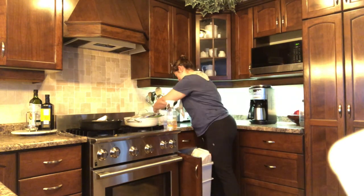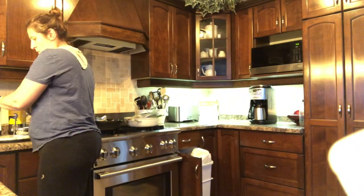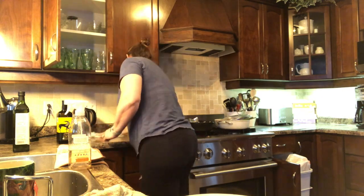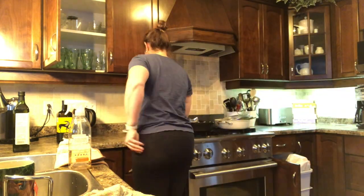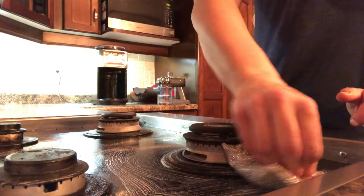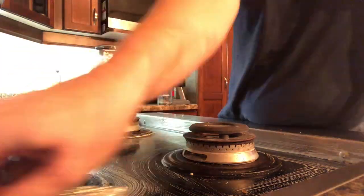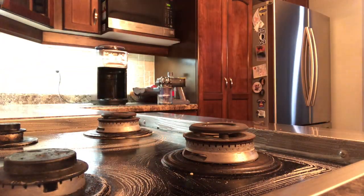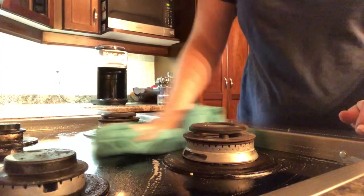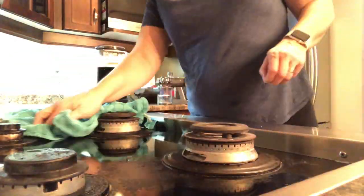Then I'm using a Method all-purpose cleaner, and I wipe down all the countertops. For the stove, I'm using a Norwex Spirit Sponge and just soap and warm water, and I wipe everything down. If I have stubborn stains, I use the Norwex paste to get stuff off, because it doesn't scratch the surface, and then I just wipe it down with the damp cloth and polish it off with the dry cloth.